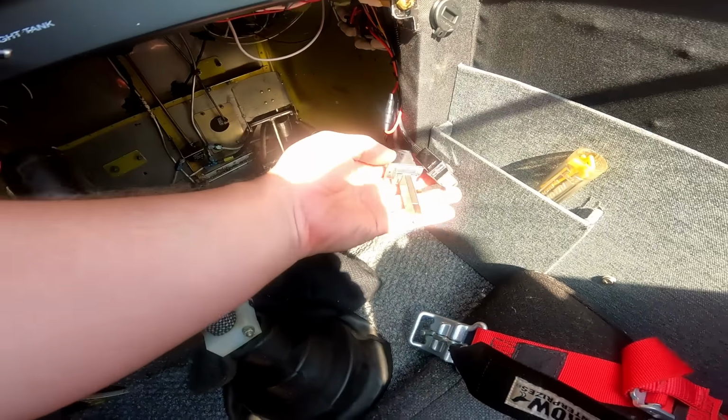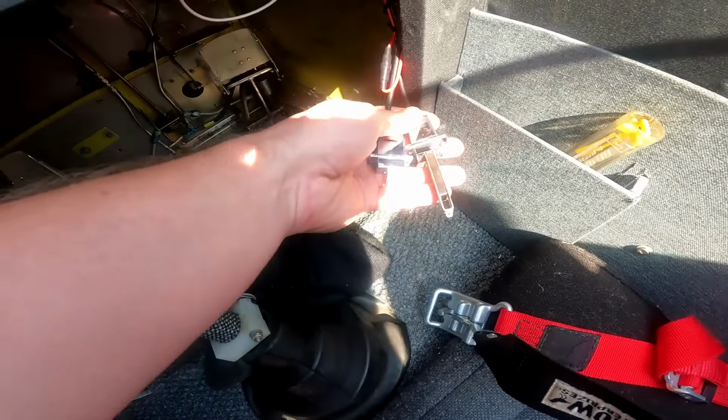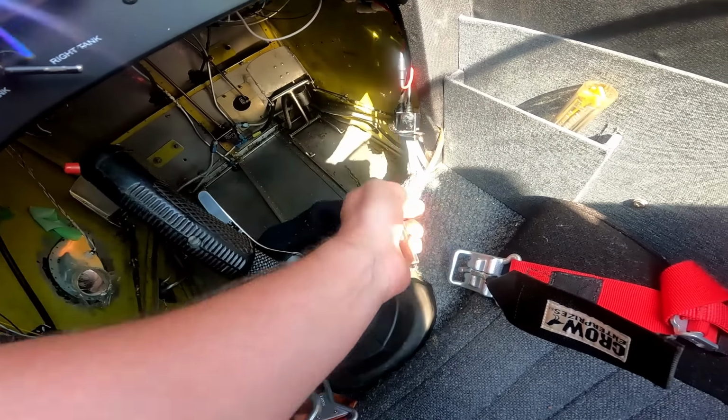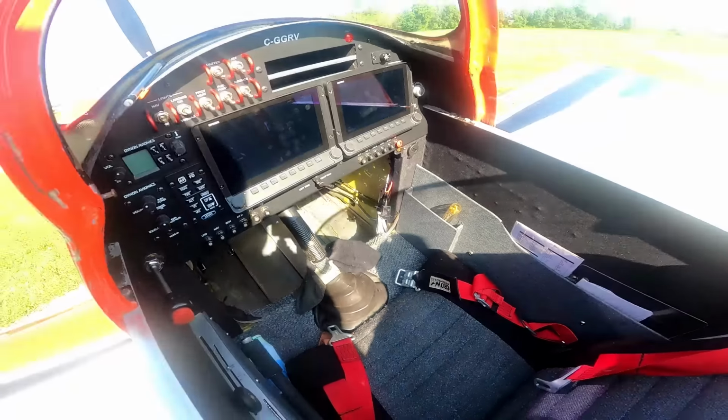There it is. Actually, they still have USBs in them, to update the databases and to update the software. So you don't have to take the screens out. You can just use those, and they're marked 1 and 2. I'm going to take those out, actually, because why wouldn't I?